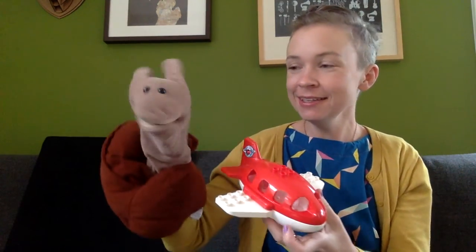Does anybody have a guess what his toy might be? I think it's an airplane. Yeah, let's see. Let's look. Okay, let's look over here. Oh, I don't see it there. Let's see. Let's look up here. No, it's not flying through the sky. Is it on the ground? Nope, I don't see it there. Let's look over this way. Sylvester, I see it. It's right here. Here's your toy. Yay, thank you.